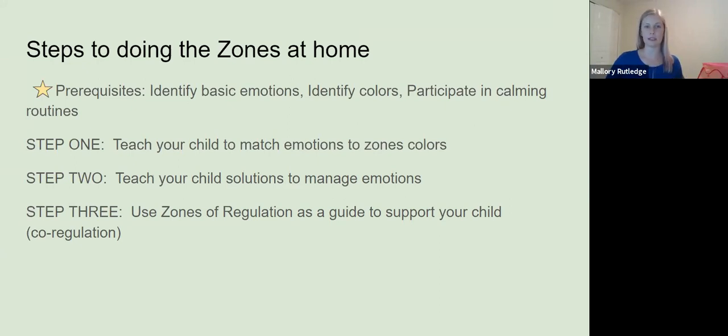So mad, happy, sad, excited, some of those, at least the more common emotions, we want children to be able to identify those first. Identify colors so that they can talk through the zones chart, and also to participate in calming routines. And again, we're talking about co-regulation for our young children, so we don't expect them to do calming routines on their own, but if you were to present something like a breathing activity, could they do it with you? And if your child has those skills, then they're probably ready to use zones of regulation.